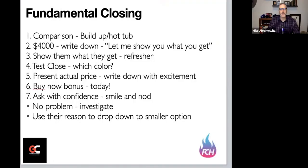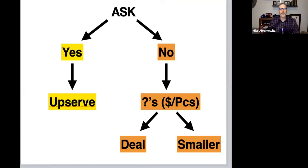Okay, so let's go ahead and transition here. Here's a visual. You ask the customer, do you want to buy? They're going to either say yes or no. Yes, I'll take it, or no, I just need to think about it, or whatever it is. If they say yes, or if they say they're unsure, this is how the process unfolds.